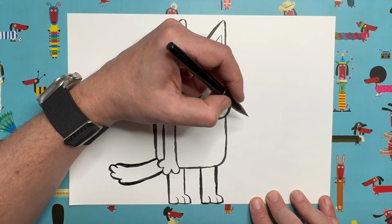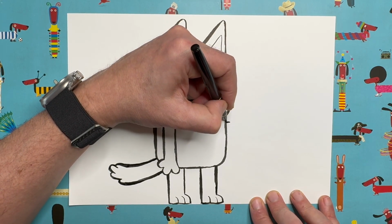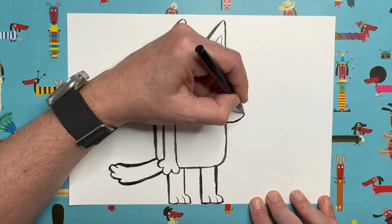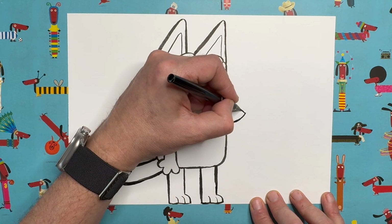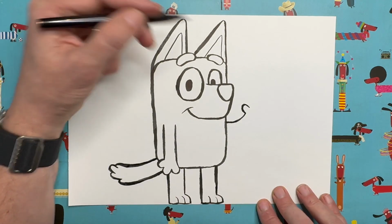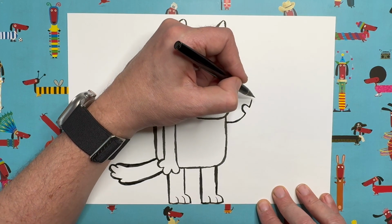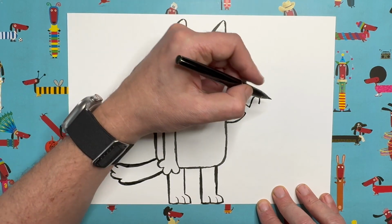So the first thing we need to do, just below the mouth, we're going to do a curved line. It starts horizontally, but then it quite soon curves up, like so. Then we do a little thumb sticking out. Keep an eye on these fingers you've done here, because we need to make them roughly the same size as these fingers. We want the hands to be pretty similar size. Then we go up and over, like so.